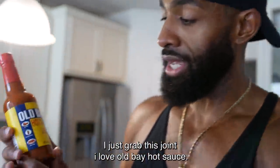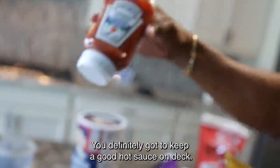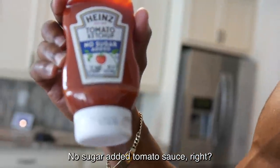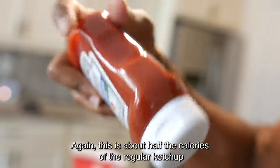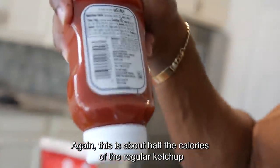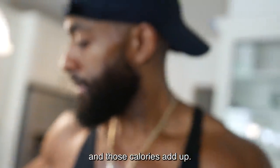I just grabbed this joint. I love Obey hot sauce. You definitely gotta keep a good hot sauce on deck. No sugar added tomato sauce, right? I mean, ketchup, whatever you wanna call it. Again, this is about half the calories of the regular ketchup. And those calories add up.